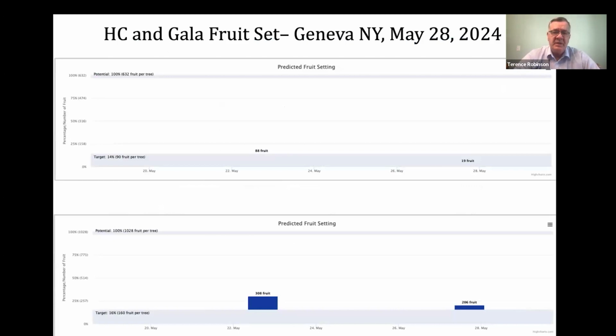Now, I want to show this data because we do trials at Geneva to try to understand what would happen. So we sprayed certain treatments in the heat. And here's the data on the fruit growth rate model from Honeycrisp and Gala. Now on the Honeycrisp, which is the top chart, you see no blue bar, meaning that we wanted 90 fruits per tree. And at the first measurements, we were already underneath that.